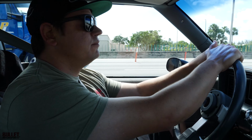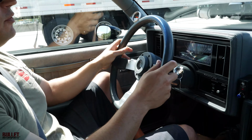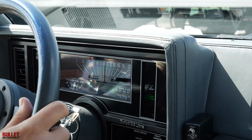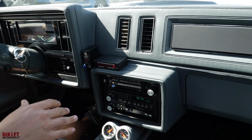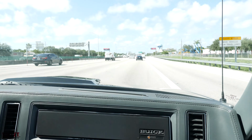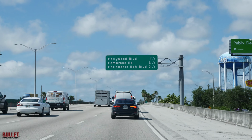Let's go for the journey. Oh, we're in an 87 Grand National with 477 wheel horsepower. We just broke loose on the highway. God, do you feel that jumping when it kicks in? It's ridiculous. So we're gonna get off on Hollandale Beach Boulevard.